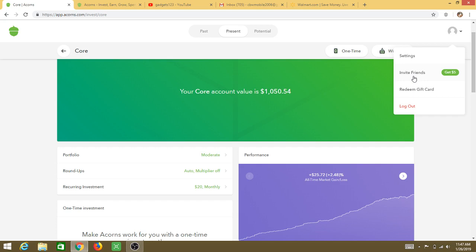Once you set up the account, tell all your friends if you like it after a couple months. They'll get $5, and then you get $5. Again, it's nice because it gives you incentive to start saving. And again, this is more of a savings.